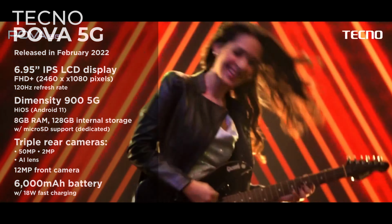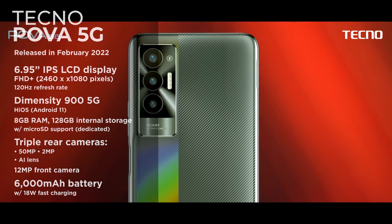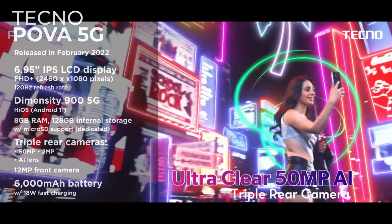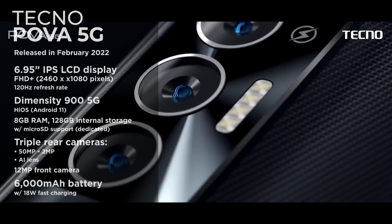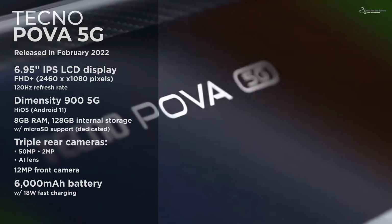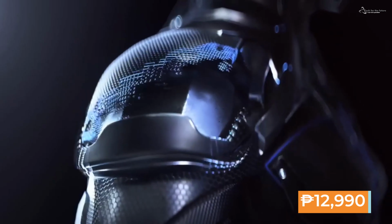The Tecno Pova 5G also comes packing a punch with its Dimensity 900 5G chipset and Mali G68 GPU, paired with 8GB of LPDDR5 RAM and 128GB of ultra-fast storage. You also get a triple camera setup at the rear and a 12 megapixel selfie camera at the front. The Tecno Pova 5G is surely a strong contender with all it has to offer at just 12,990 pesos.